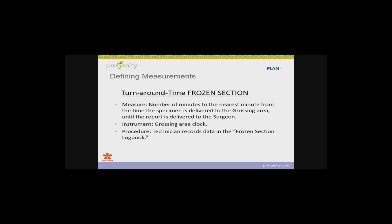Lastly, how are we recording it? Well, our procedure is that the technician records the data in the frozen section logbook. So now we've standardized our data collection. Depending on your initiative, slight variation can really skew the results one way or the other.